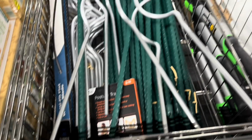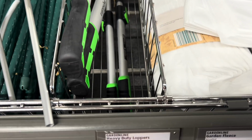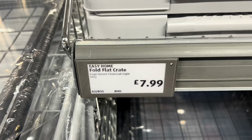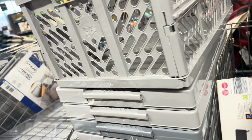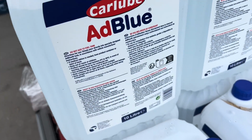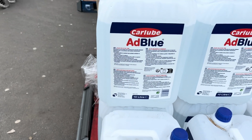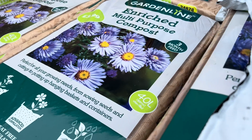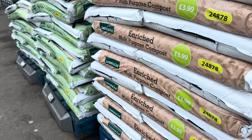Tomato plant stick set. I've had these before actually, these curly ones, and then the green ones as well. Got the loppers at £16.99. £7.99 for this folding crate. I think these are good for like car boots and markets and what have you, or just storage in the shed workshop. AdBlue reduced to £14.99 for 10 litres. And then £3.99 for this enriched multi-purpose compost, 40 litres. And then back to the shed.